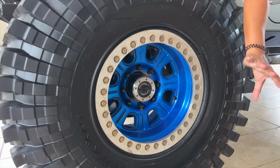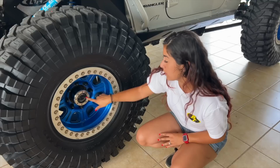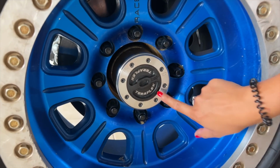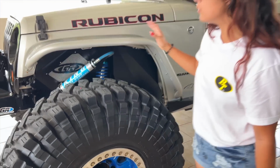We have a Dana 44 front, but they did the 8-lug conversion, so you will see the locking hubs here, which is pretty cool. I haven't seen that before. Let's move over to the front.